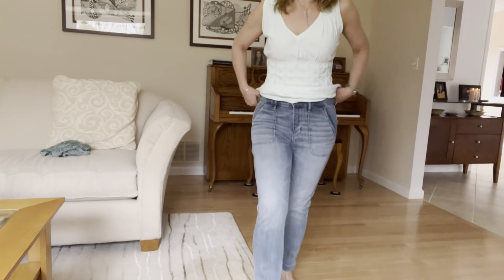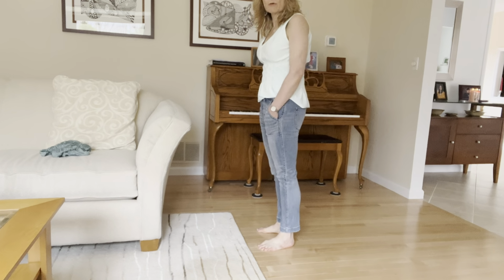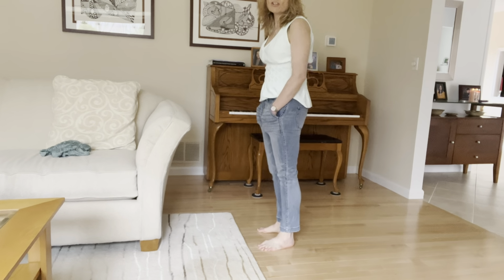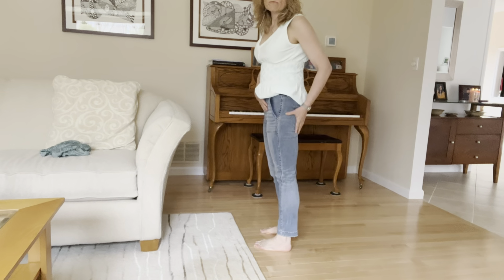The jeans. I was debating whether to size up, but the sales lady convinced me not to, saying they're going to stretch out on you, and she's right. They're not tight. They don't feel uncomfortable. They're super soft and stretchy, so she's right. They would stretch out on me if I did size up.